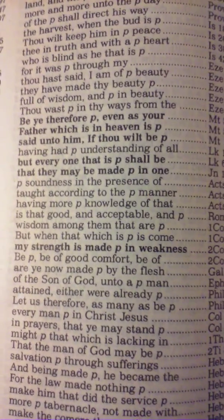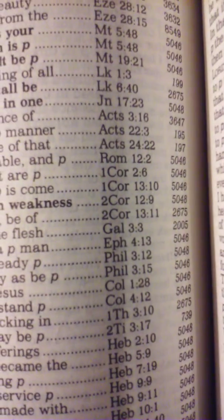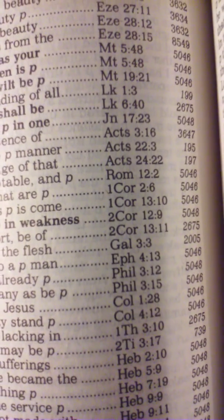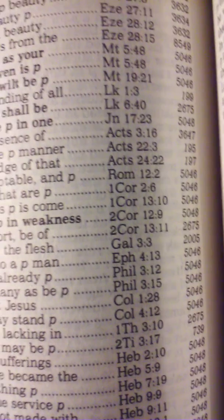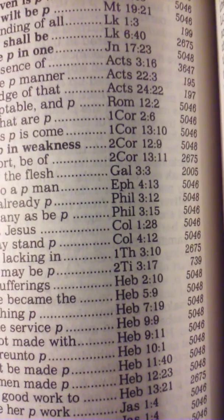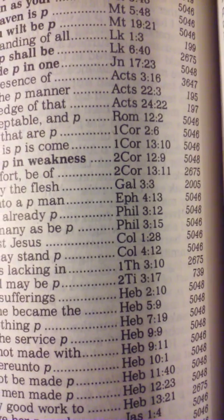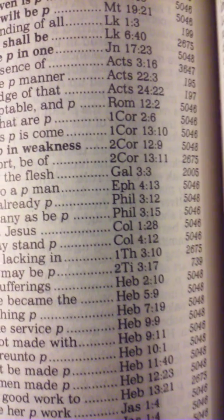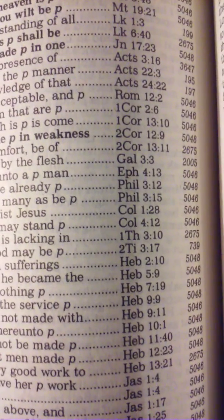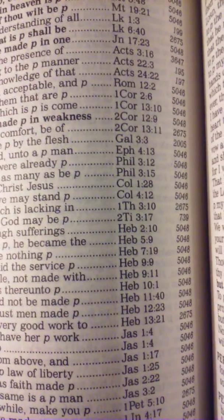That particular word that it refers to, top screen there, Matthew. Notice on the far right it has the four-digit number 5046. And then look down on Luke 1:3. It says 199. And then the one below that, 2675. And then there's a 5048, 5046. Those are very common. 5048 and 5046 are pretty much the same word in different forms, same meaning in general.